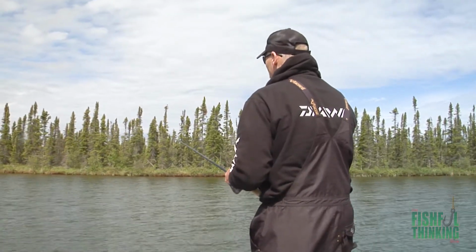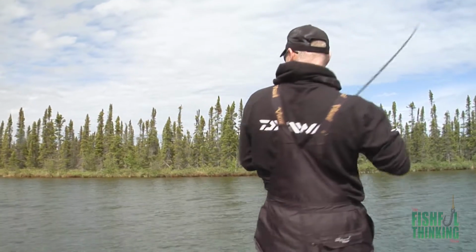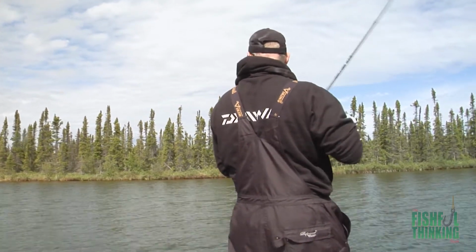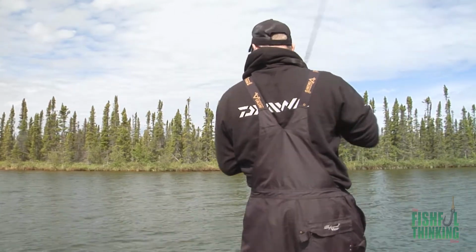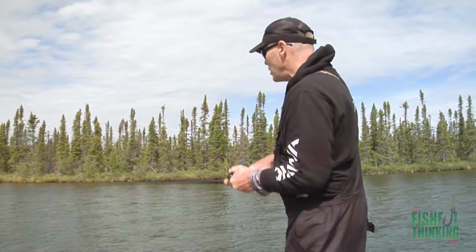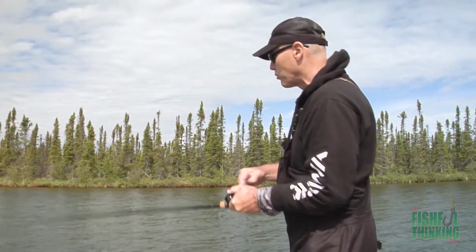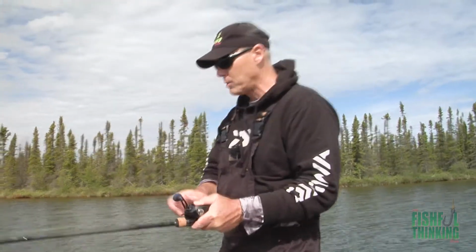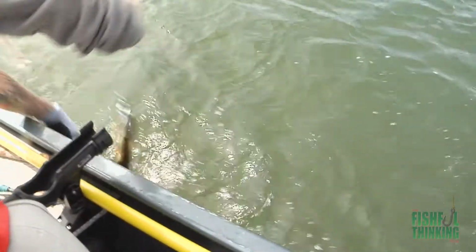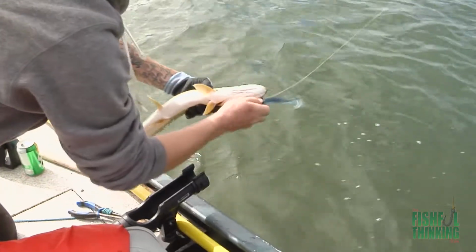And I'm just swimming it back like that. Another little one. You can vary your retrieve with these. You can jig it up and down, but straight retrieve has just been plowing them. It allows them to track it. And like I said, it's just been one after another.